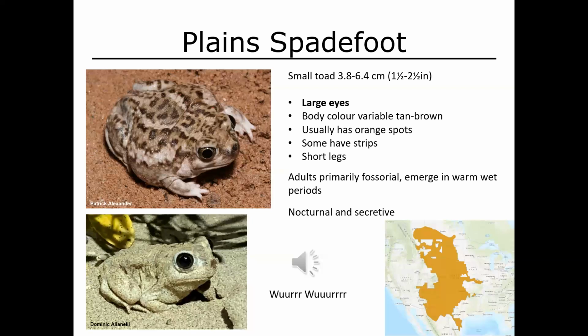So they're relatively small toads. They're not very large, but they do have outsized large eyes for their body size. Their bodies are variable in color. They usually have some little orange spots on them. Some have stripes. They tend to have short legs, and those are really good for digging around. And they just look really chubby. Even the other toads that we looked at don't quite look this chubby, but the plain spadefoot definitely does.